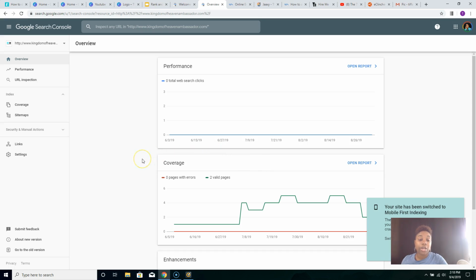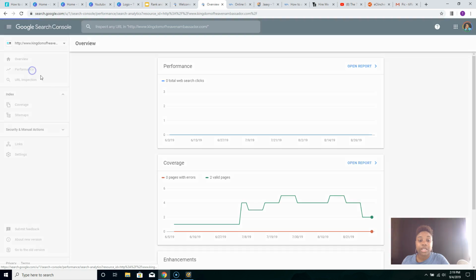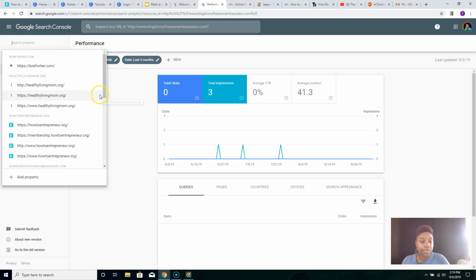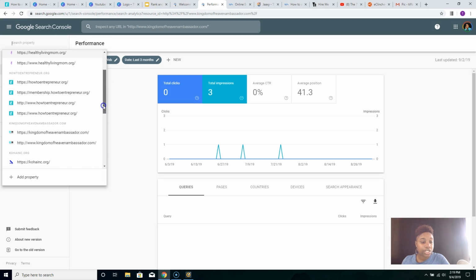Okay, so for my website, kingdomofheavenambassador.com, this is the one I'm going to show you now. You can see that there aren't any errors or anything like that. And we're going to go to the performance tab again, and you can see, actually this is the wrong one, this is the HTTP. So let's go to the HTTPS version.